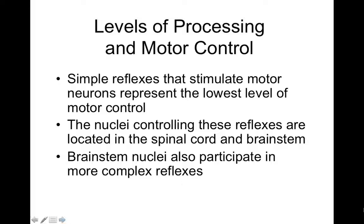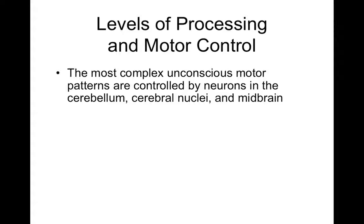But more complex movements include walking too, which is actually a reflex. So it's pretty cool. But there has to be some body support there. There is, yeah. These complex unconscious motor patterns are controlled by neurons in your cerebellum, nuclei, and midbrain. And these things can be modified, right? So if walking is a reflex, you can modify the way you walk using your brain. But in the example of a cat whose spinal cord's been severed surgically, although they can move their legs in a walking manner, they won't use their brain to modify that gait. So they're more likely to trip and that kind of stuff, if that makes sense.